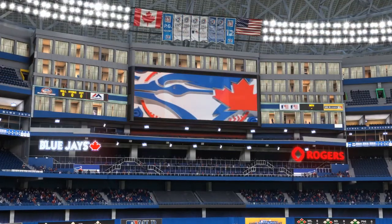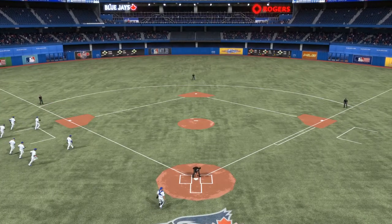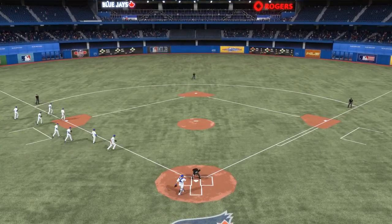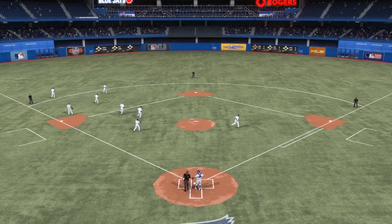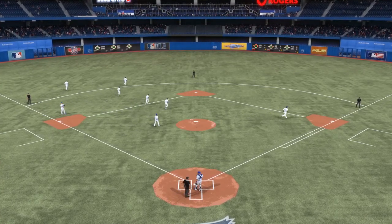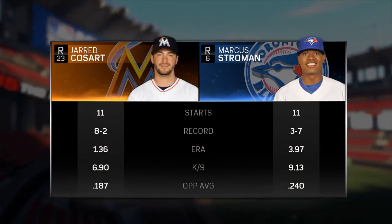Welcome into the broadcast booth, everybody. Matt Vasgersian here with play-by-play. Alongside me are Eric Karros and Steve Lyons. And Steve, a good matchup on the mound here in this opener. And you know, each of these two guys you see here are going to be looking to set the tone for this series. Now, you always want to get the series off to a good start. So we'll see if either or maybe both of these guys are up to the task.